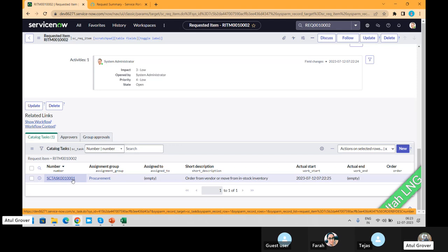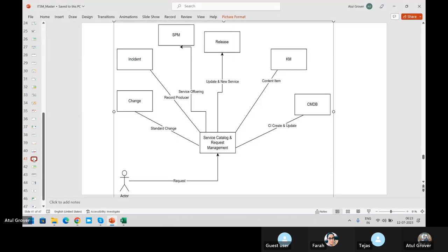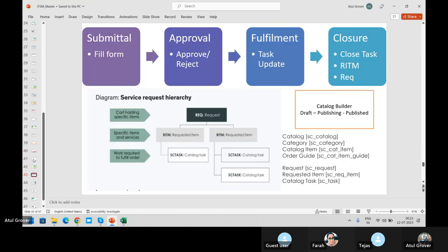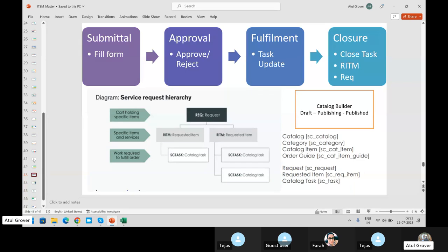Now let's understand, I'm not doing the demo now. Let's understand a little bit more about this. Where is the life cycle gone? Sorry, here. It is a four-step life cycle.